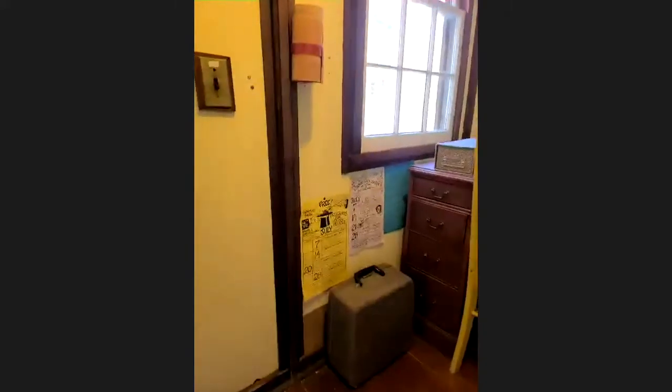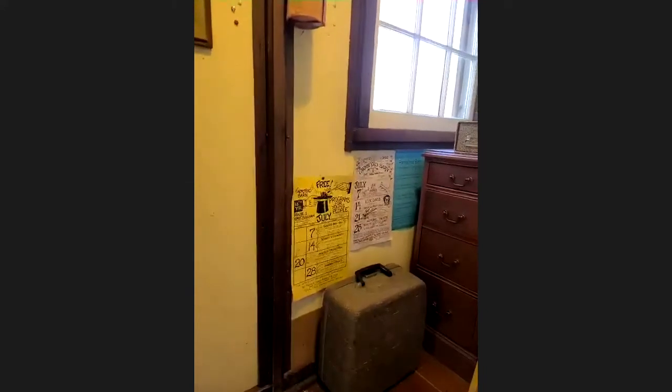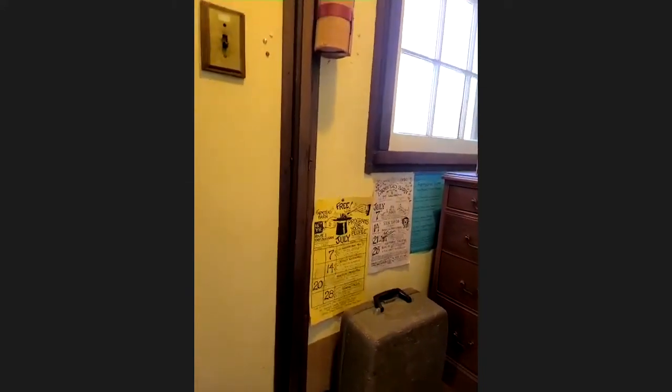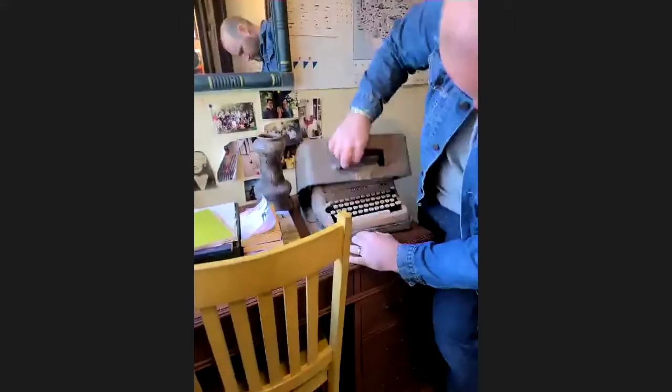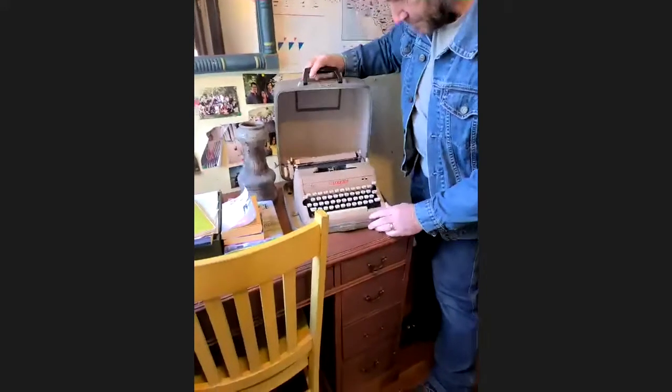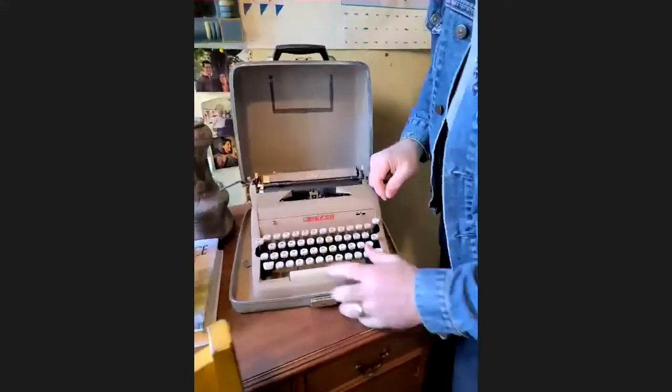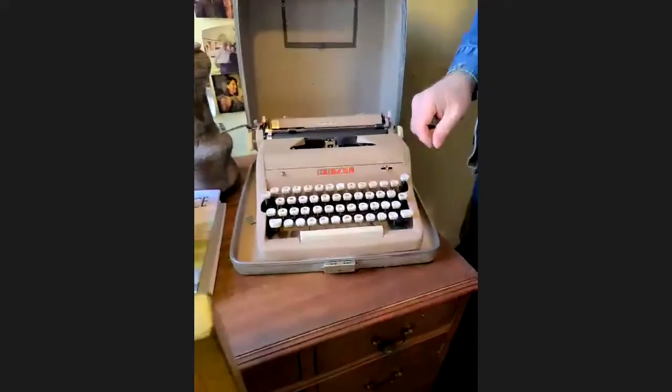And here we have all of the farmstead posters from 1992 and 1987. And that's a manual typewriter, isn't it? It is. There's a manual typewriter, a very old, fun one. Maybe that's what I'll write my book on. Maybe not. Remington? Royal.